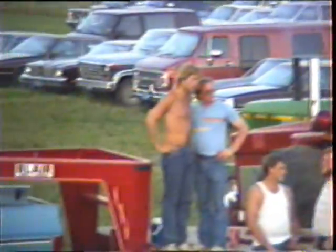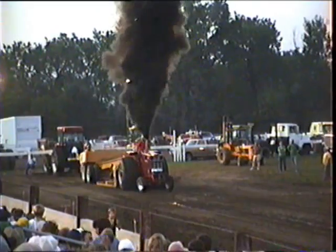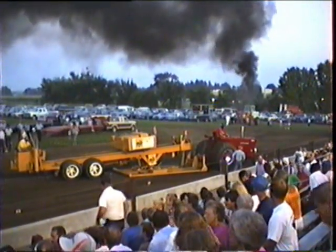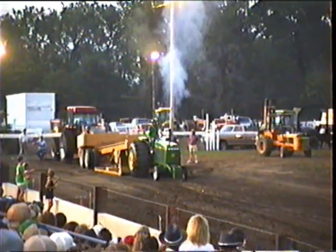7,500-pound high performance. And they'll be out for you in just a couple of minutes. Iowa, 1466 International. John Deere 4040.